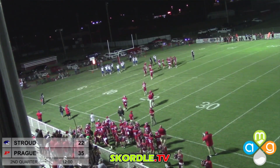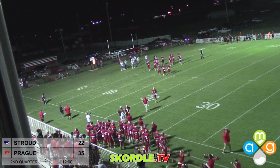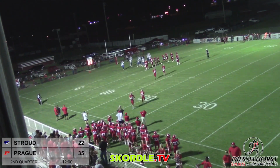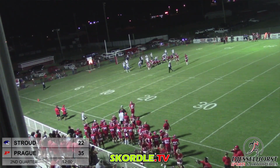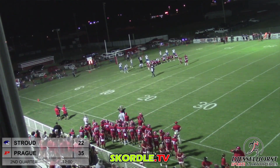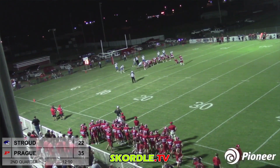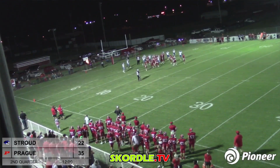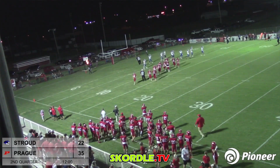41-22 your score at the moment, pending the extra point. Just a tough sequence of events there for Stroud. You know, it was 22-21. We were talking about this being the first time the Red Devils have been down all year in the second quarter. And you look up at halftime, it's going to be at least 41-22. Ringel's kick is up, and it's short. So it's going to be 41-22, barring something happening in 5.8 seconds.